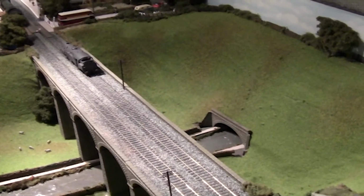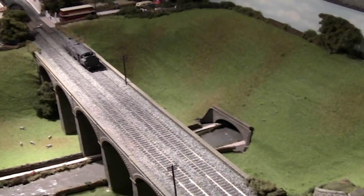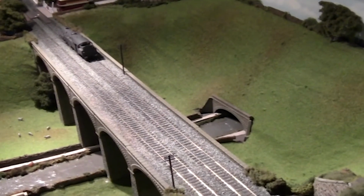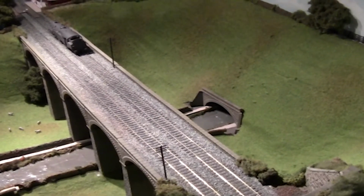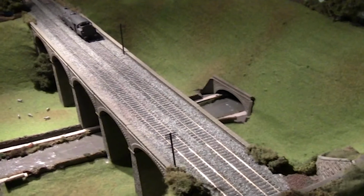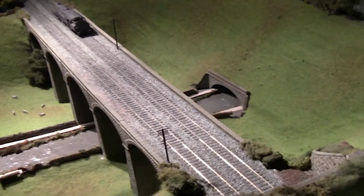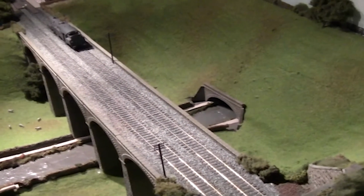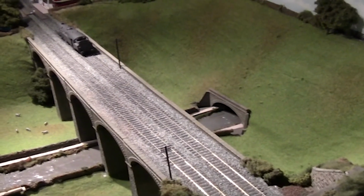Now, the last update I did on the layout was, I think, back in July 2018, so it has been a really long time since I last showed any progress on the layout. So this update is going to be focusing on what we've been doing since the last update up to the present day. Obviously with the restrictions that we've had in place over 2020, it'll focus on what we've been doing during that time. So I'll get you up to speed on where we're at.